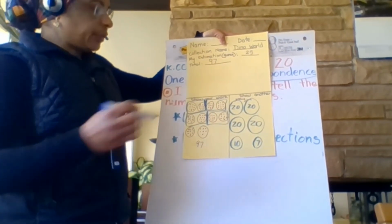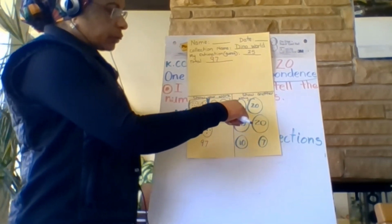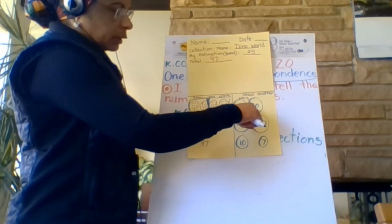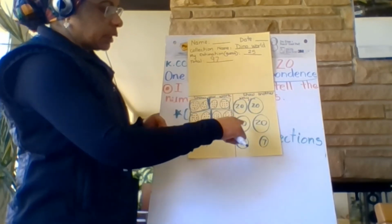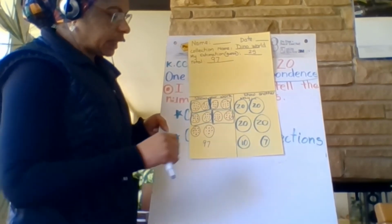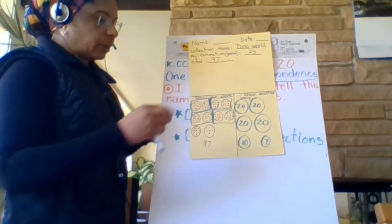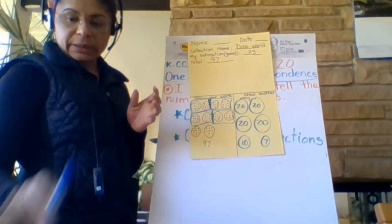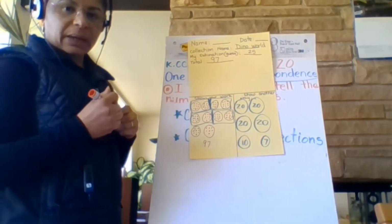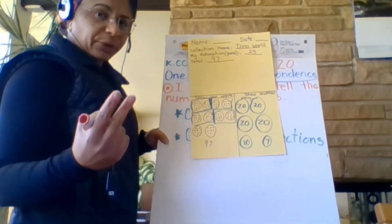So here, then you could just go ahead and either just say 20 and 20 more is 40, and 20 more is 60, 20 more is 80, 10, 90, 97, or you could actually then cross it out as you count and write. 20, it's like counting by twos.